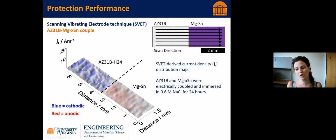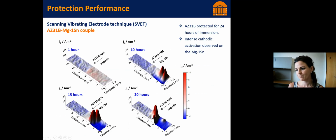So in each case I'll show maps in the same way, where the AZ31B is on the left and the candidate magnesium tin alloy is on the right. And what we're looking for is the scenario like the one shown here, where the AZ31B remains blue, i.e. cathodic for the entire 24-hour period, and the magnesium tin remains slightly red. So that would be the ideal scenario if we could just see that for an extended period. But of course, it's never that simple.